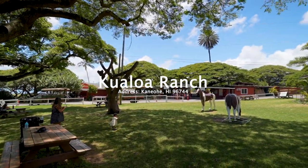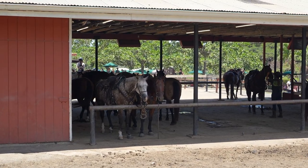Hey guys, just pulled up to Kualoa Ranch. We checked in, filled our water bottles, went to the restroom, ready for this Hollywood movie tour. We were a bit limited on the tours we could do because we have Noah and Phoebe. So we couldn't do all of the cool ATV, horseback riding type stuff out here.